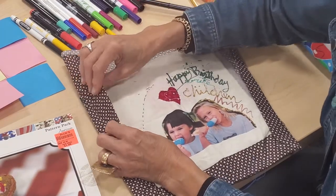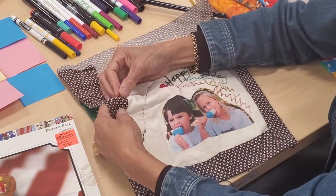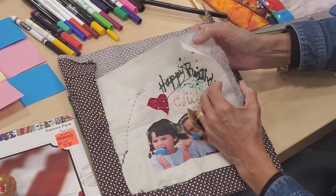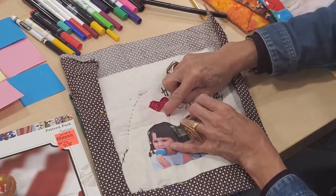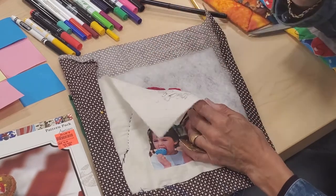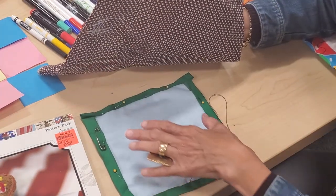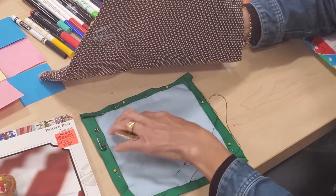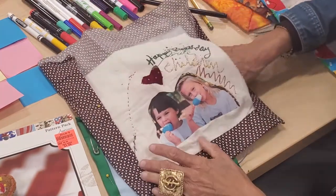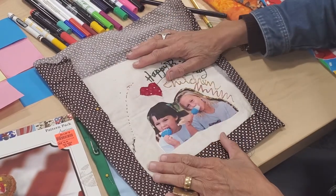This was a demo piece that one of the kids made to show, and I wanted you to be able to see that it is just a small piece of batting and the top square. And then I want you to notice they cut a hole in the top. And this is something you want to think about before you stitch it all the way around, because if you think you want to uncover some things, cut a hole in this, you have to put the other color underneath before you completely sew it up. So those are some options and things that you want to think about.